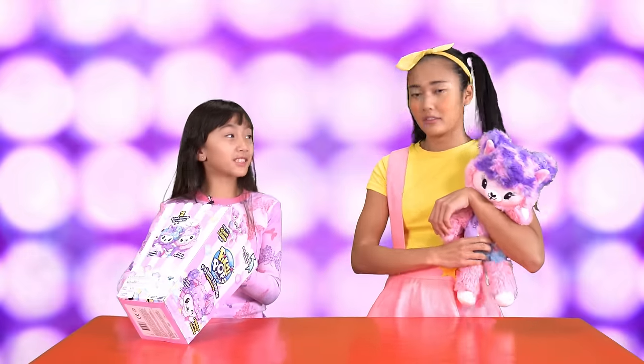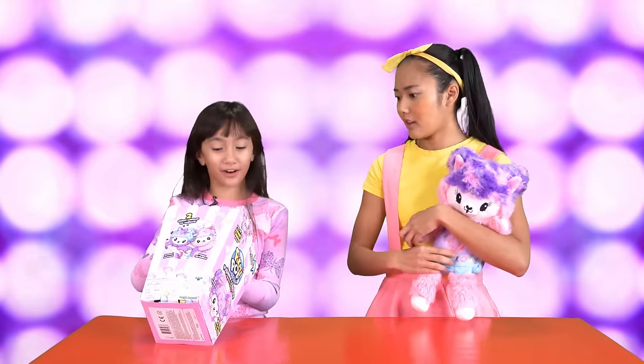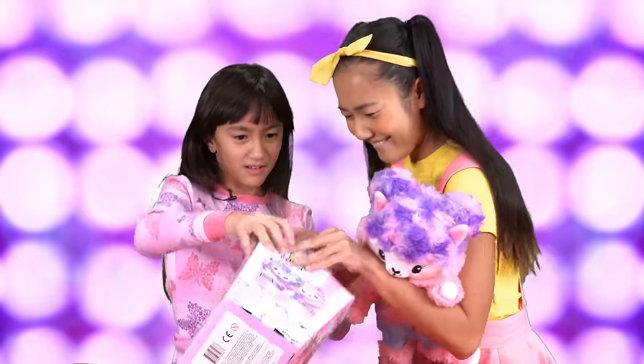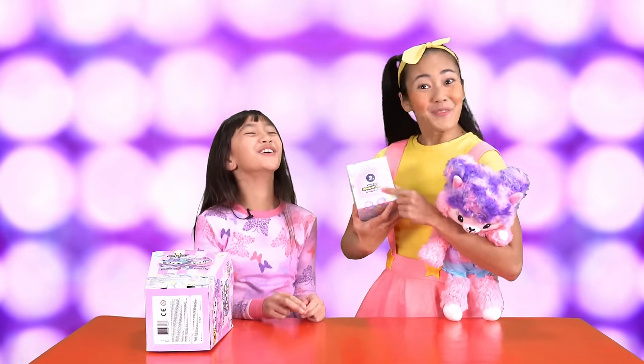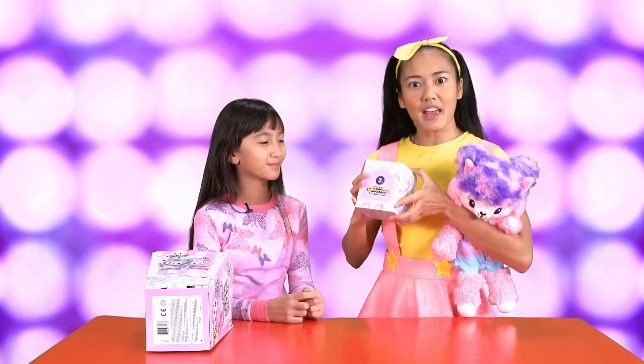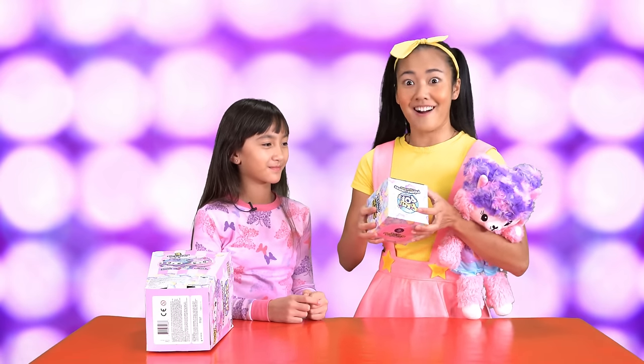Look, Ellie, there's more surprises in here. There's not just one. There's two. Two surprises with every single pajama llama? Awesome.